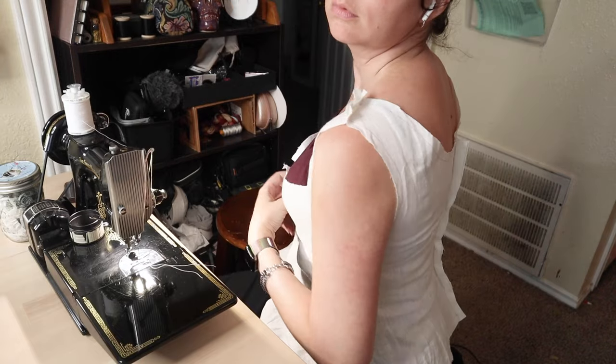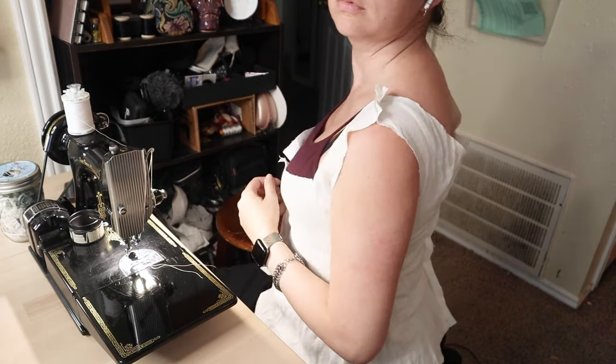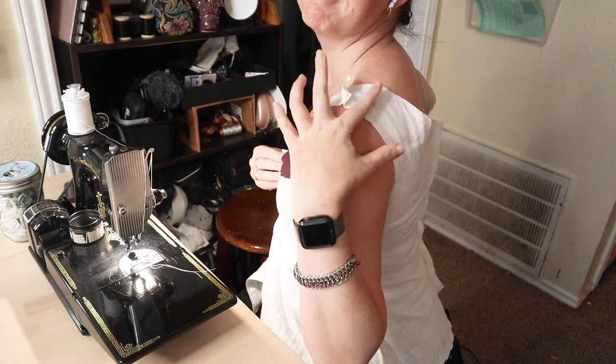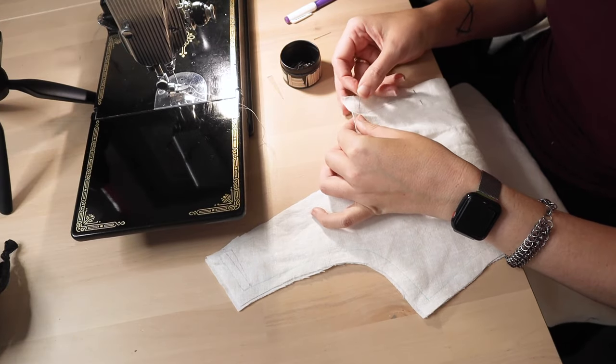There's some gapping at the back neckline, which I can easily fix by changing the angle of the back shoulder seam to take up that slack just a little bit, and pinching out a quarter of an inch at the top of the back seam line. I'll transfer those changes to the fashion fabric and also the pattern pieces once I verify that they solve the problem.